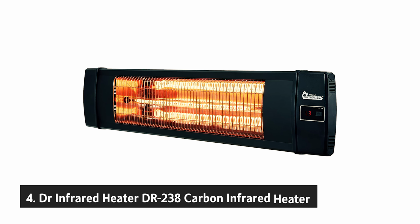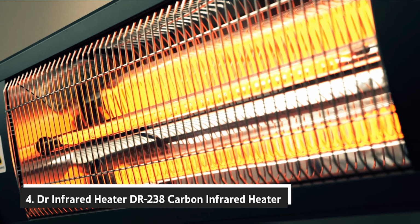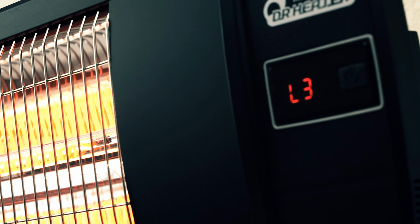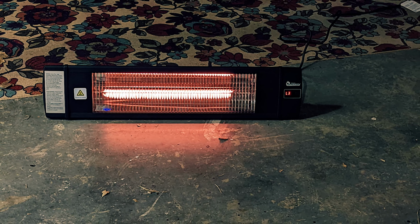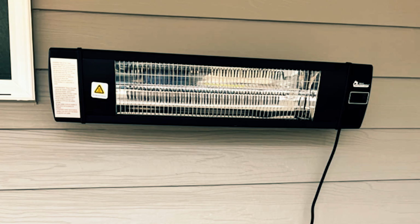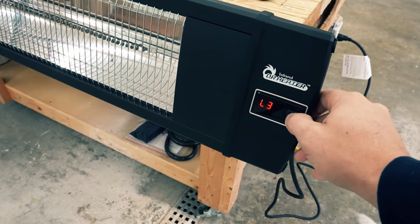At number 4, Dr. Infrared Heater DR238 Carbon Infrared Heater. If you want clean, immediate warmth for your garage, patio, or workspace without dealing with gas or fumes, the Dr. Infrared Heater DR238 delivers. Its carbon infrared element provides instant, odorless, radiant heat that warms people and surfaces directly. Perfect for staying comfortable in cool, drafty areas.